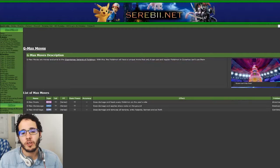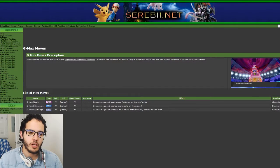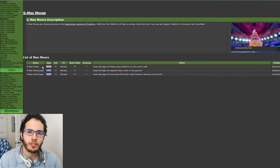Now, what's interesting for anyone that cares, the max moves. And these ones have caused a little bit of discussion among the community. For the Alcremie, I should remember its name. I think it's called Alchemy. It's G-Max Finale, and this one does damage and heals every Pokemon on the user's side.